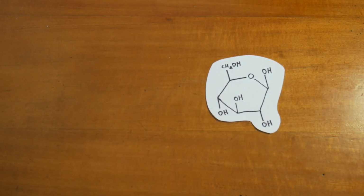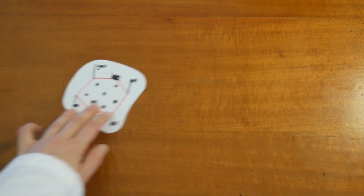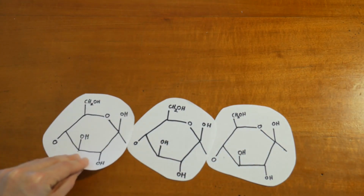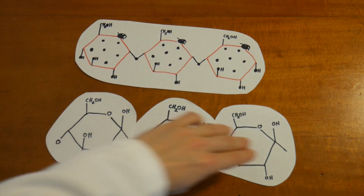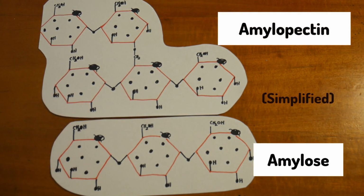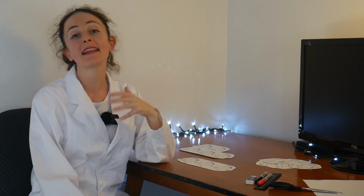This is a glucose molecule. It looks kind of like a ladybug at a rave. If we add a couple of these glucose molecules together, we get amylose. This looks like a ladybug invited a couple of friends to a rave. If we have multiple rows of glucose branching off from each other, then this is amylopectin. Amylose and amylopectin are more complex structures than simple glucose molecules, and this is why we call them complex carbohydrates.